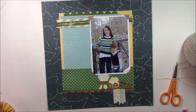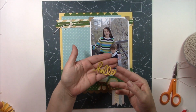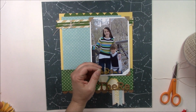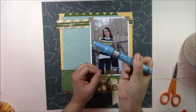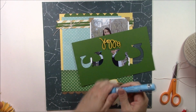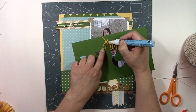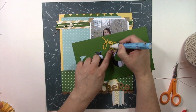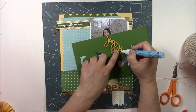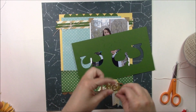And then before I place it all the way down, I also have a die cut. I like combo titles. This particular die cut says hello, and I've already added some adhesive on the back with the Zig glue pen. I'm going to add a little bit more so it's very sticky and sticks to my project. And with these Zig pens, you just paint the adhesive onto the shape. Just on the back. Just get enough that it stays nice and sticky for you.